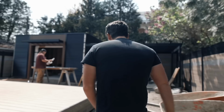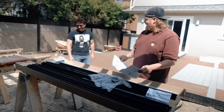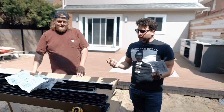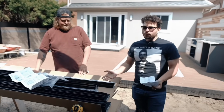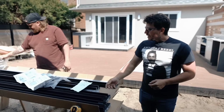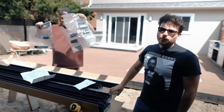So, where's this door? Well, there's some assembly required. What is this? It's just 1,400 pieces. Typically we buy our doors prefabbed and ready to hang in a rough opening, but apparently I didn't read the fine print when I ordered this one, and I got a box of parts.